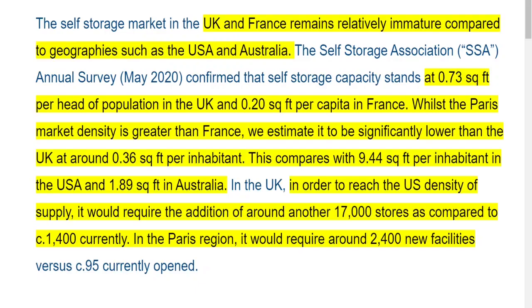What's really interesting is that the self-storage market in Europe remains relatively immature compared to geographies such as the USA and Australia. In the UK, in order to reach the US density of supply, it would require the addition of around another 17,000 stores as compared to currently 1,400. In the Paris region, it would require around 2,400 new facilities. This seems very interesting. Safestore has a very good market position in an immature market overall, and it seems like there is a lot of potential.